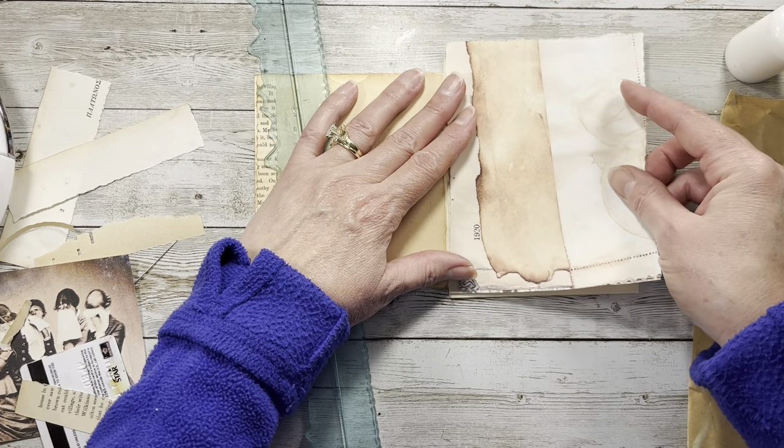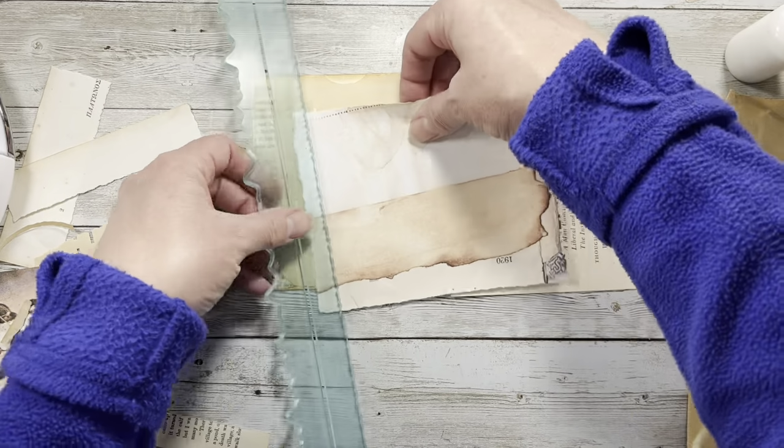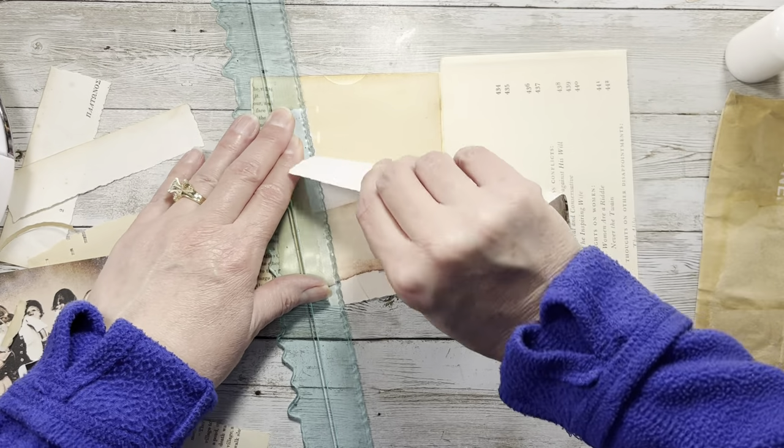Much earlier. I want this little design down here is what I'm trying to get. If I would rip straight, that would help.